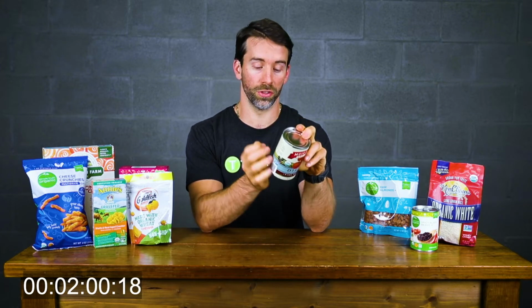But this is the same thing. This says organic on it. They're just diced tomatoes, but at the same time, they're flavored. They're fire roasted. So there's a couple of other ingredients in here as well, preservatives and things that just give it some flavor and keep it stable on the shelf. So definitely worth checking those out. And whenever you look at things like that, just check the ingredient list to see. I'll tell you why it's important to check that out now.